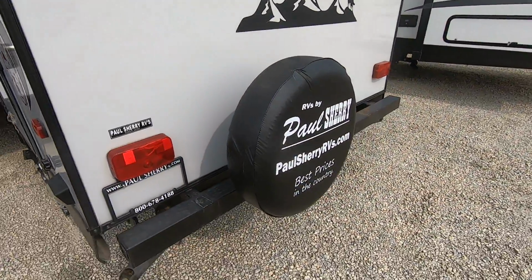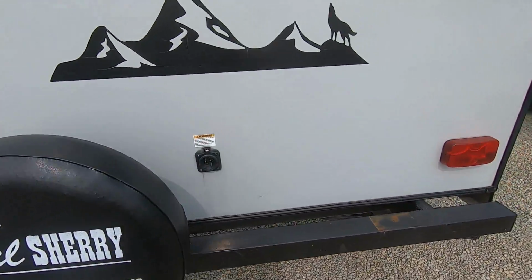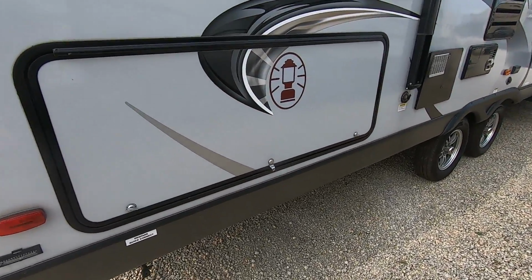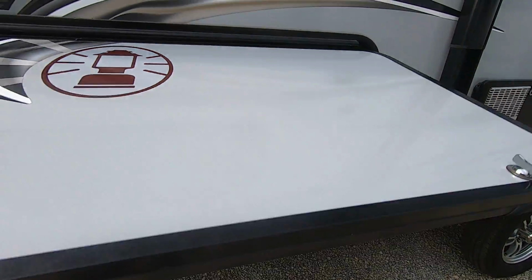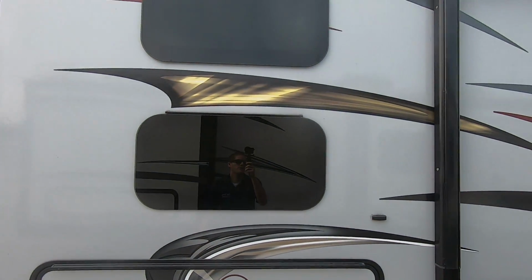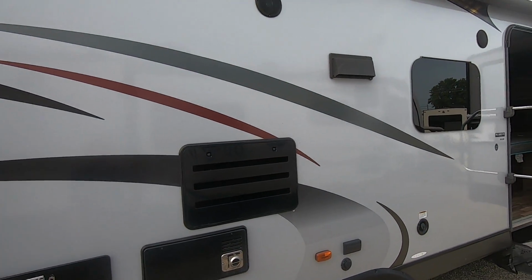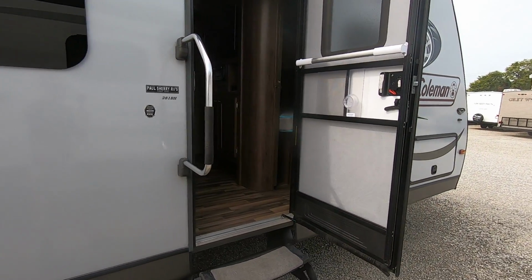Coming along the back side of the unit, of course, it's got your full-size spare tire with a cover. Little outside kitchen on this unit as well. Got your fridge out there and plenty of storage space, so that is a neat option to have. More of those frameless windows, so you've got windows in the bunks, which we'll see shortly. Of course, a full power awning. Outside speakers as well.